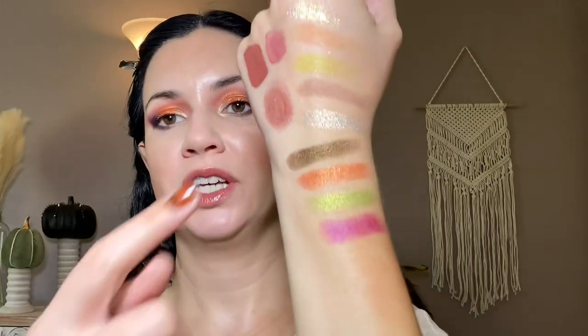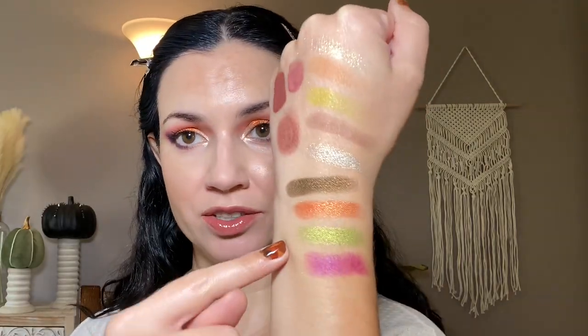Alrighty, and then here are the rest of the swatches. These are all mattes. The purple I used in the outer corner, which I love. So I think it's a really pretty color story. Particularly these shimmers I am really into, and I really like the darker mattes. So this is a win for me. I enjoy the palette. I love how this look turned out.